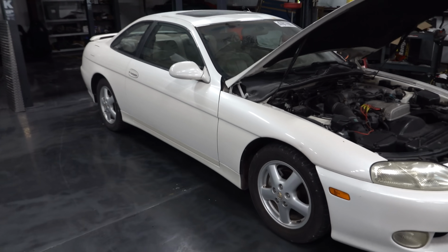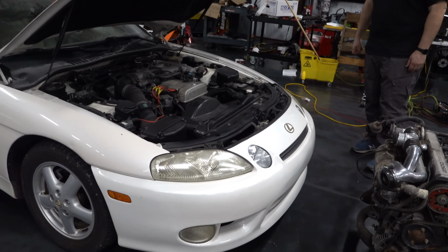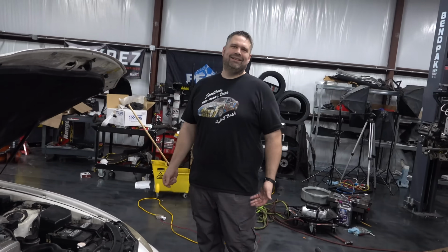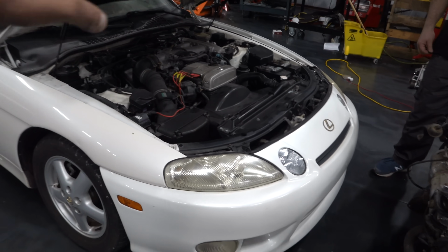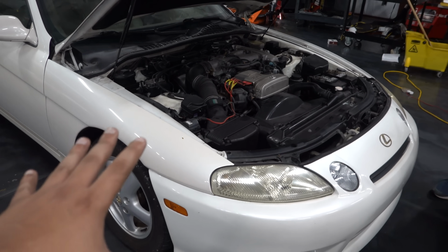Man, this is a really good-looking car. I really like how this all looks. Unfortunately, this is all going away. Well, the looks aren't. Maybe. I don't know.